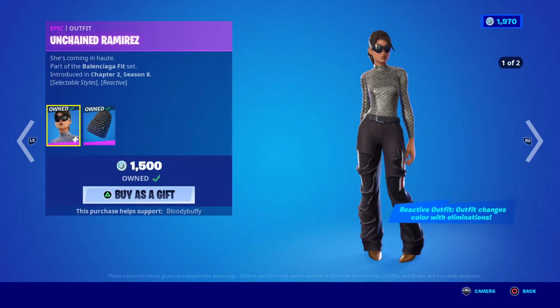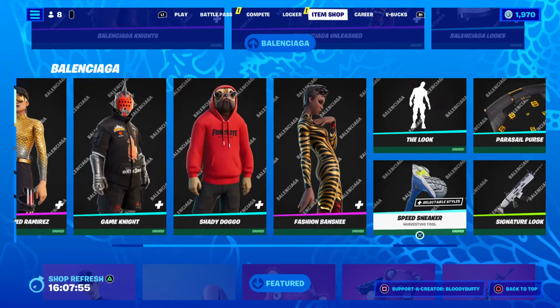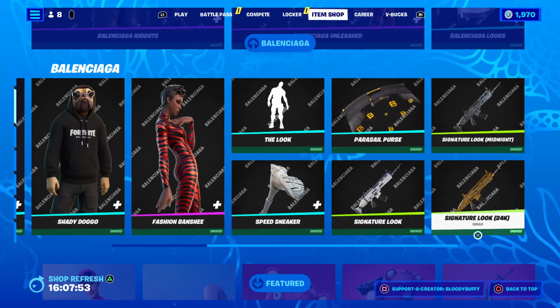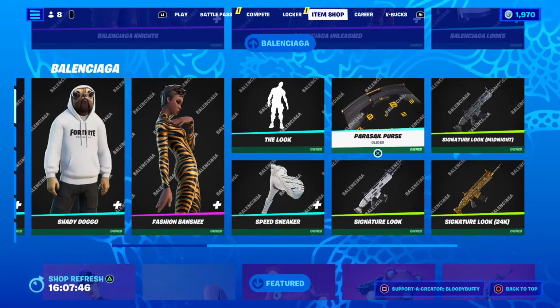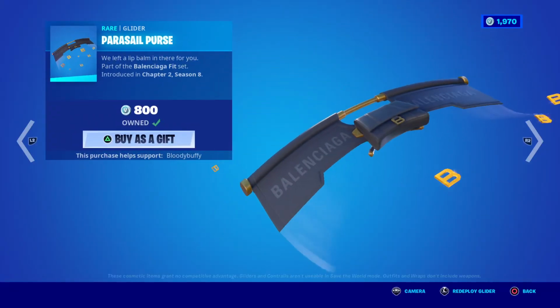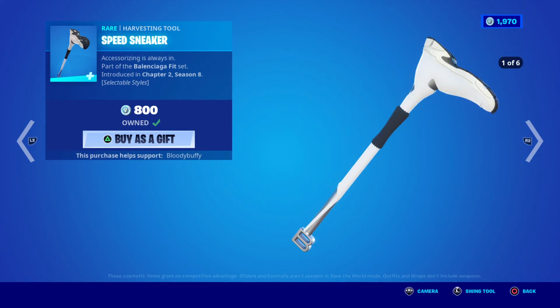So the outfits you can buy at 1500 each, and you can buy the wraps, they're not edit styles actually, sorry, my mistake, 300 each. Parasail purse is 800 for the speed sneaker.